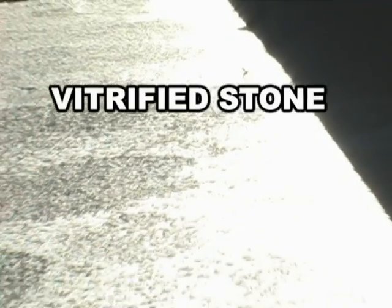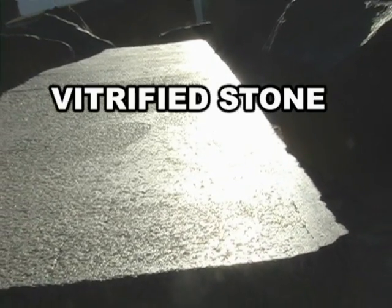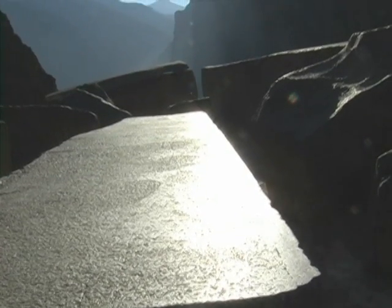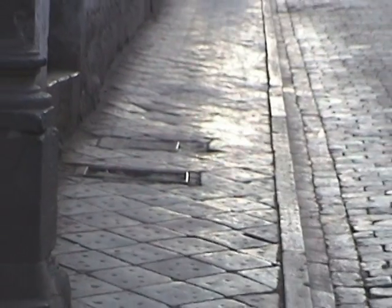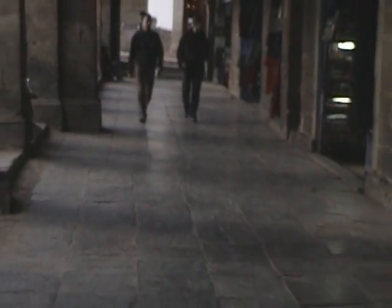Here we will show how the monolithic Hanan Pacha and the cellular Uran Pacha show the process of vitrification in the shine seen on the surface of the stone. It is unlike the shine produced as a result of the erosion of a busy thoroughfare or any other well-used stone structure.